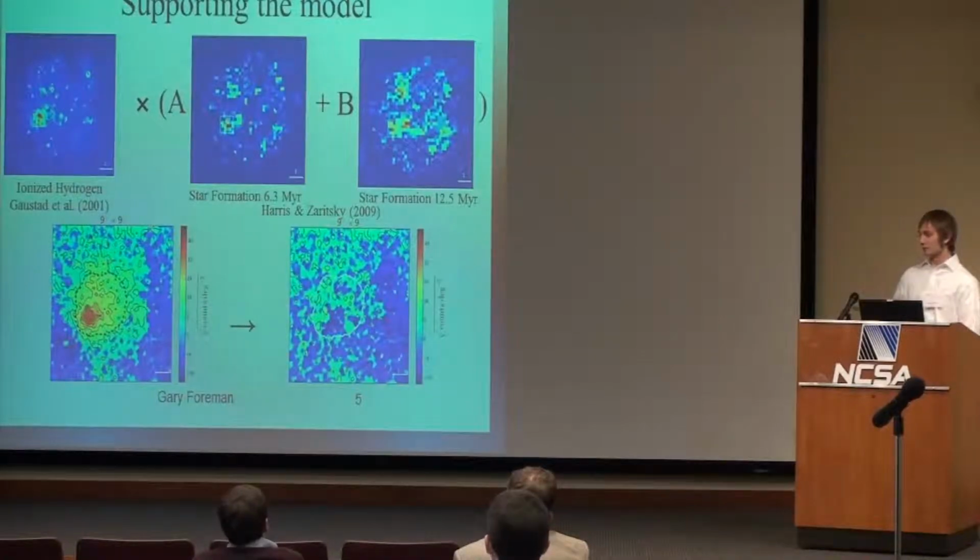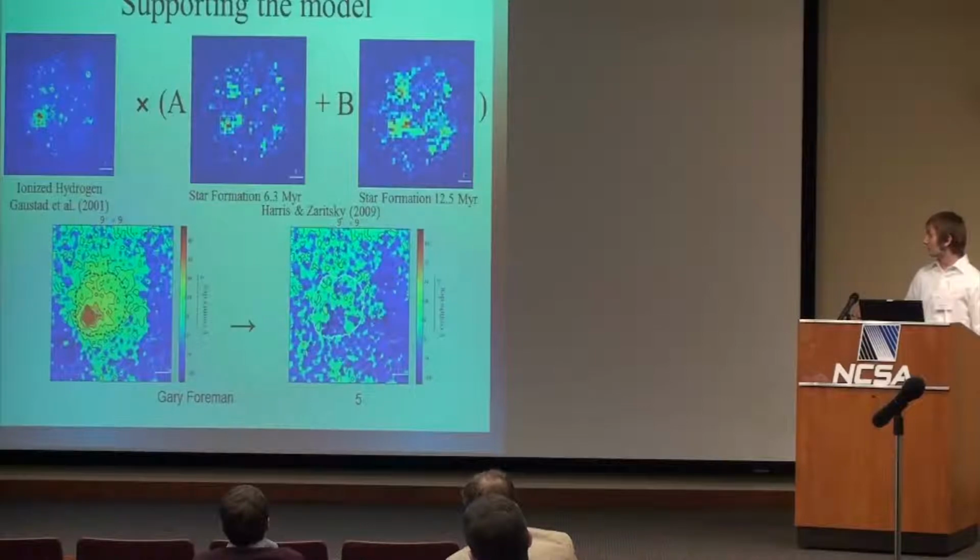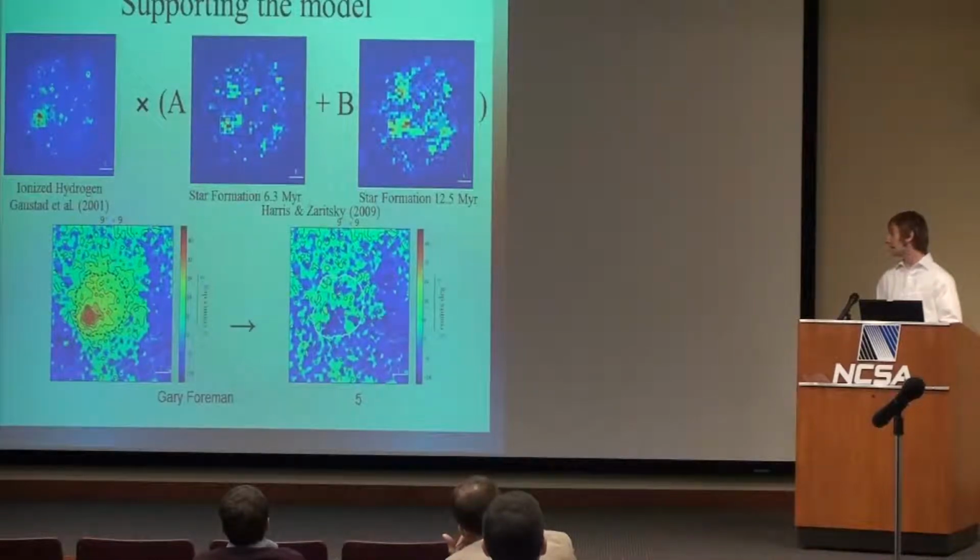Now, using least squares likelihood fitting, we fit a combination of these maps to the gamma ray data below on the left, and our best fit results in a residual that doesn't really seem to indicate that there were any high counts there at all. So we think we're doing well with this fit, and we're supporting the picture that I painted in the previous slide.